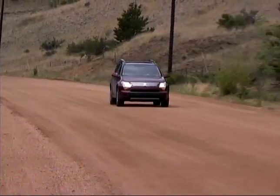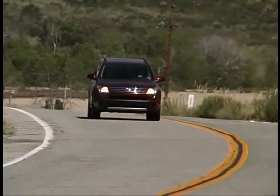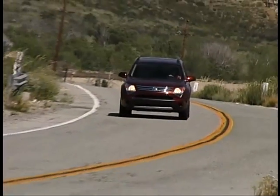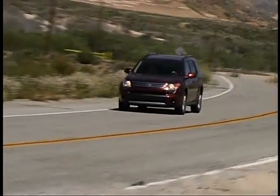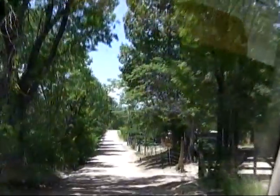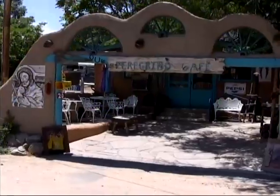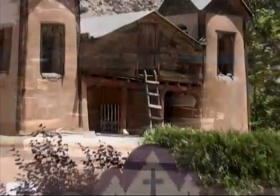With the sure footing of all-wheel drive, it provided confident responses on a variety of surfaces, and all the while delivered better than 20 miles to the gallon. A great trip through some great scenery, with quite a range of history and culture to explore. We think it's a pretty good destination area for your travels.